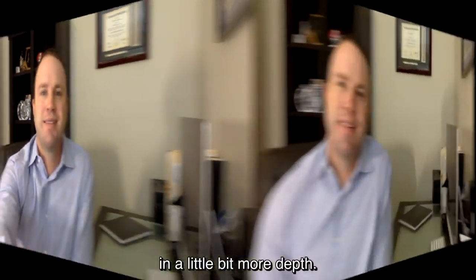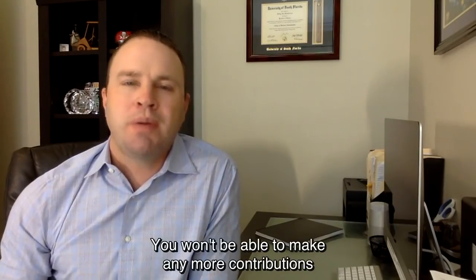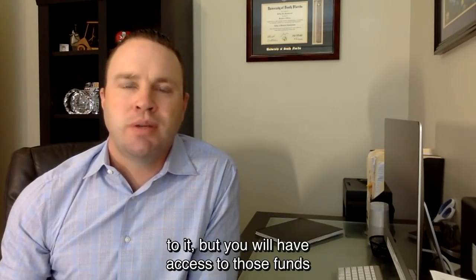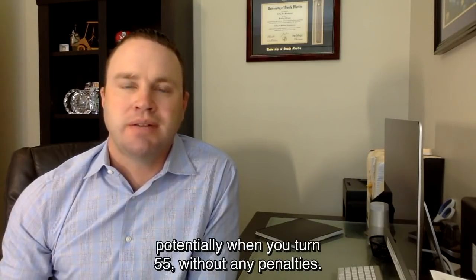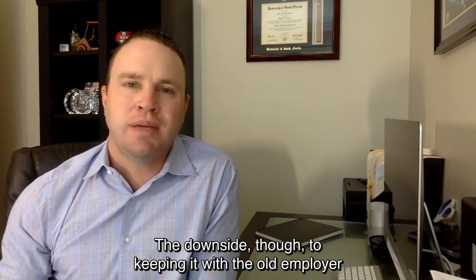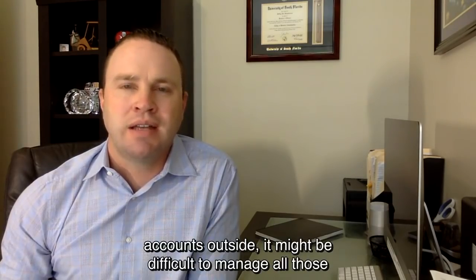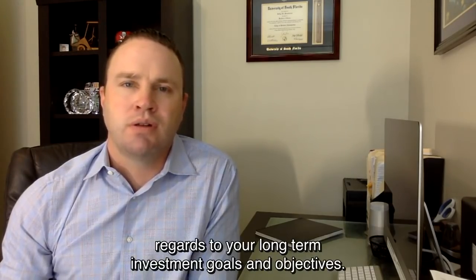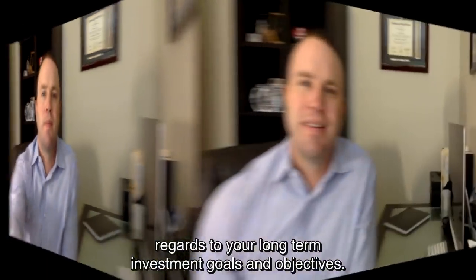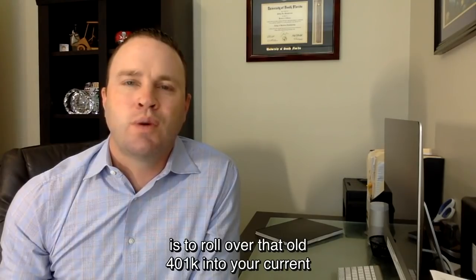Once you've evaluated all those questions, then you can look to explore some of the options in a little bit more depth. So your first choice for the old 401k is to just leave it where it's at. You won't be able to make any more contributions to it, but you will have access to those funds potentially when you turn 55 without any penalties. The downside, though, to keeping it with the old employer plan is that if you have a few different accounts outside, it might be difficult to manage all those investments and really track things accordingly with regards to your long-term investment goals and objectives.